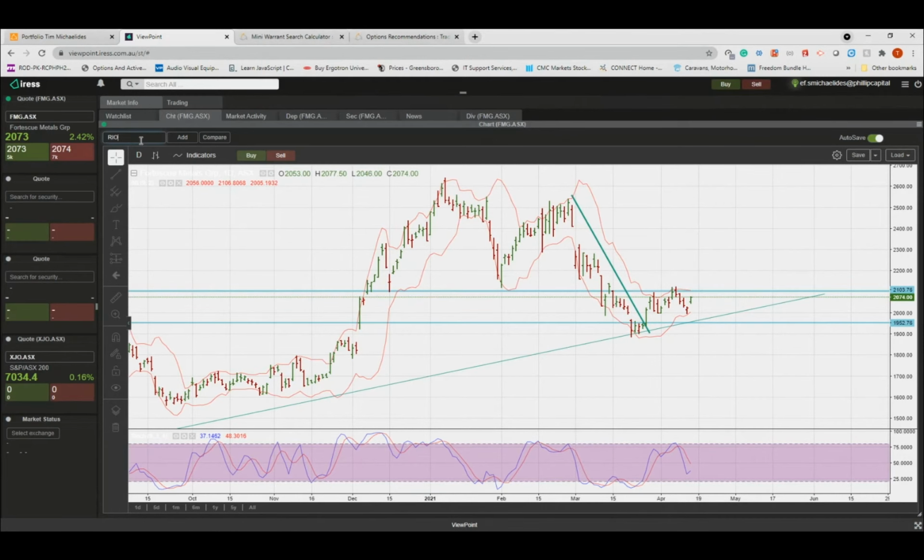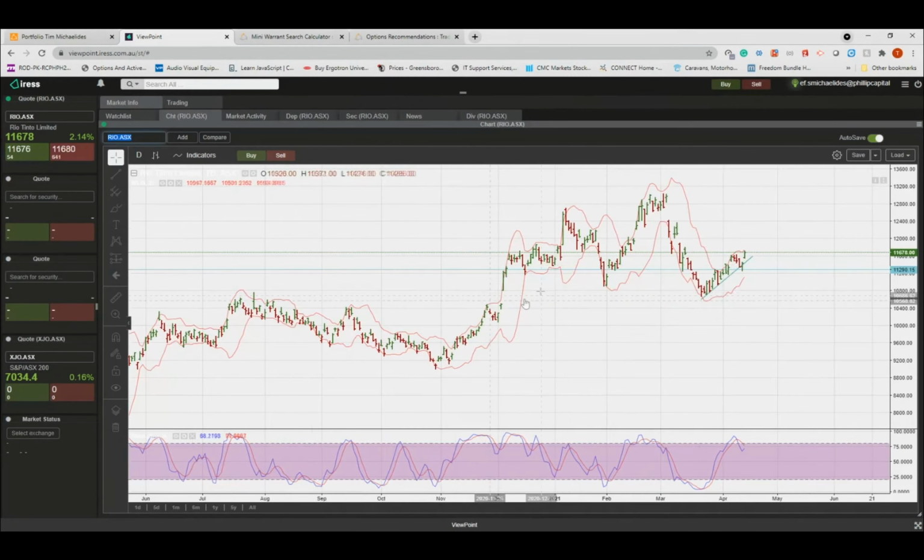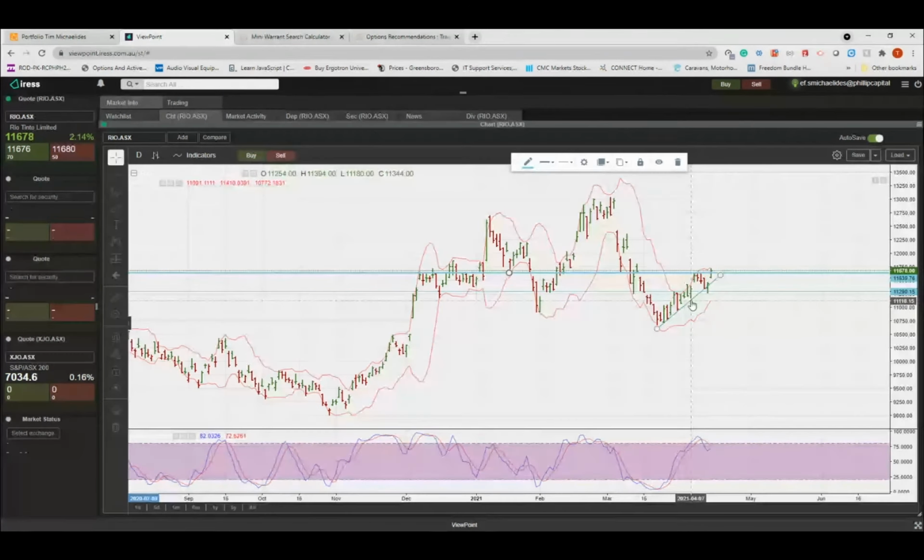Let's quickly cover Rio. Rio, I've got a very similar view on to Fortescue here. I do believe it's breaking today. We're already long Rio as a recommendation out to our clients. We did what we call a bull call spread. For some of you that know options might know that strategy. If you don't, that's okay. But we did do a bullish trade back here, and we're starting to come into some pretty decent profits right now. We're actually letting the profits run. Okay. So at this stage, we haven't suggested a close yet.